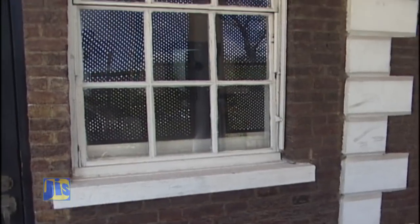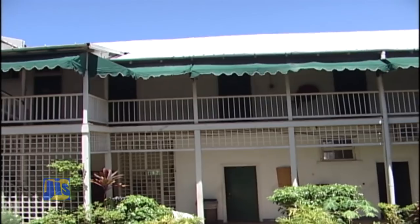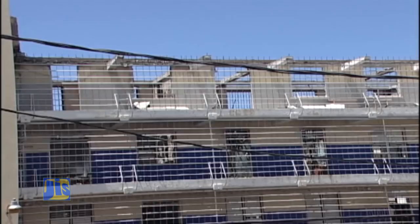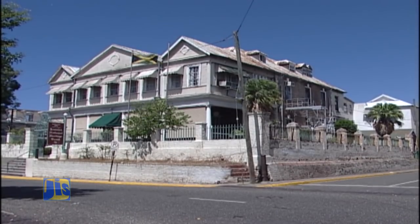The fact that it was built in 1755 means that over these last 250 plus years, it has been subject to all sorts of natural disasters, including a fire next door which nearly took it down. So hurricanes, earthquakes, floods, and other natural disasters, this building has been able to survive them all.